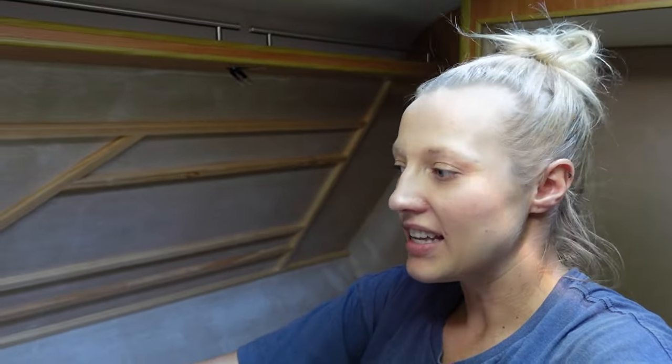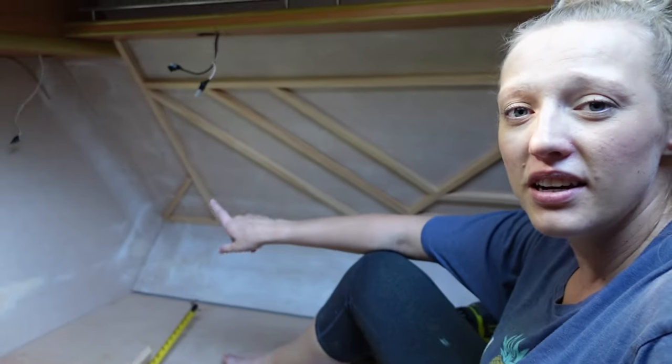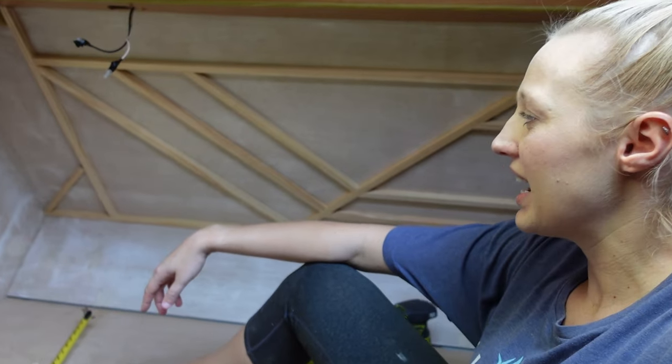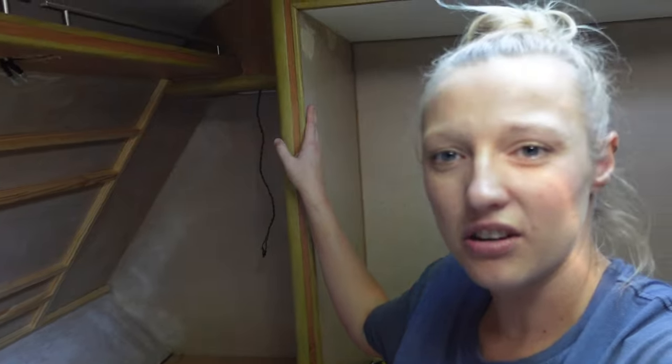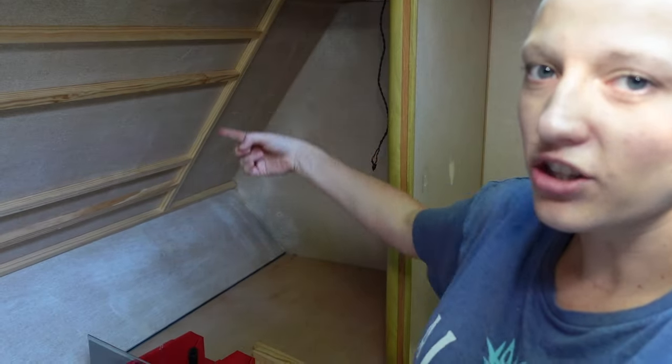So I think I'm almost done. I really think I'm only gonna put maybe 3 or 4 more tiny pieces of wood up here. I'm gonna make one more little triangle shape on this side, and then you really can't see this side because this is our closet, but I don't want just that empty hole, so I might put two more diagonal pieces in there, and then I think we're gonna call it a day.